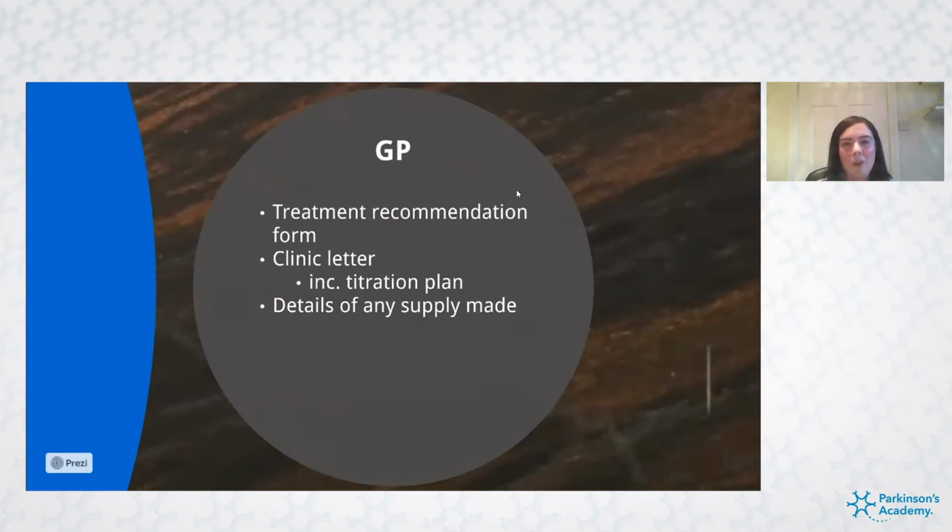I think it's also important to make sure that we're always including some sort of parameters. If I've said, oh, I want to start a dopamine agonist and I just want to increase it, there'll be lots of different interpretations as to how far that titration might go. And we'd also include any details of any supply that we'd made.